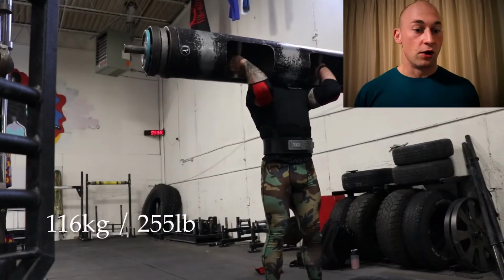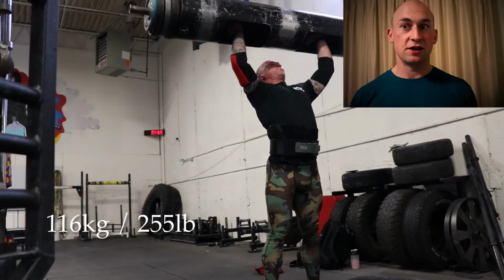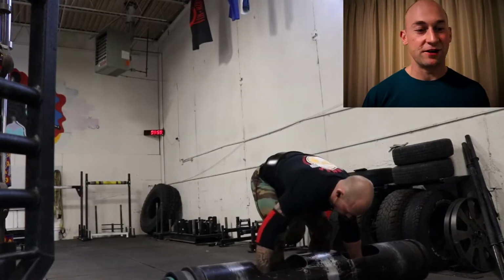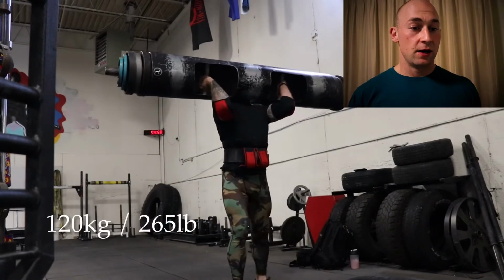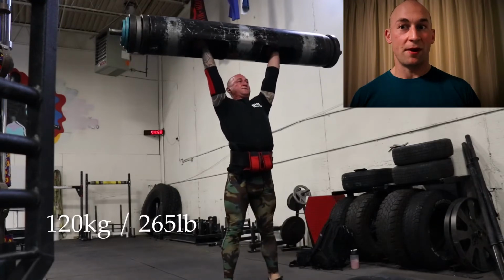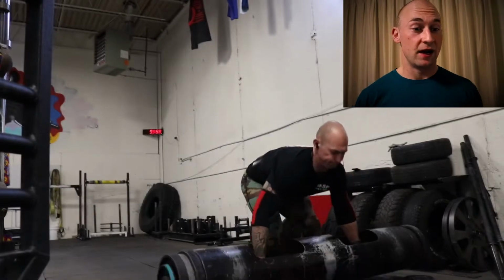Anyway, log. This single was 116 kilos, and you notice I didn't jerk, which I'm quite happy with, but I did have to jerk on this one, which is 120. So I'd worked up in singles up to these weights. This was my top single. Quite happy with it. The clean worked out well, putting my wrist wraps around my belt buckle meant the log didn't slip on the steel.